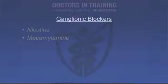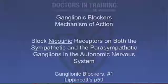Now let's go back to Dr. Lewis. All right, we're switching gears now to a whole new category of medications. We're moving on to ganglionic blockers. So remember, we talked about the ganglia. They're the relay station for our innervation here. Now, these agents act on nicotinic receptors on both the sympathetic and the parasympathetic ganglia in the autonomic nervous system. Even though they are nicotinic receptor blockers, they're not acting on the somatic muscles.